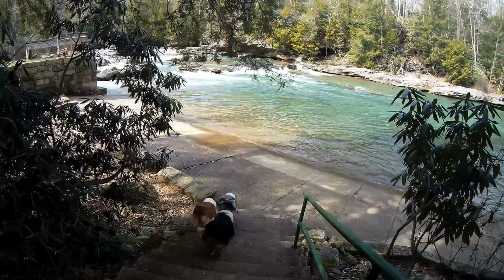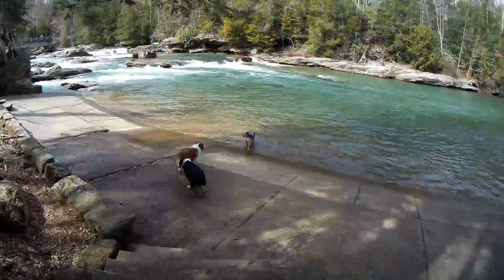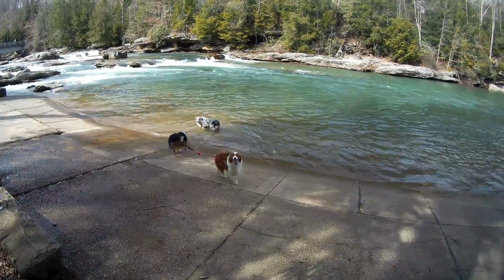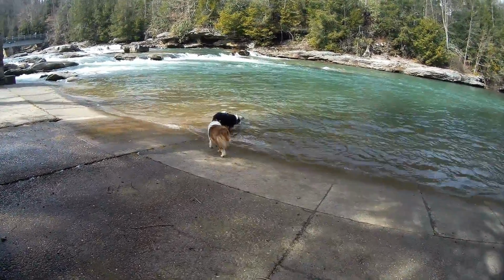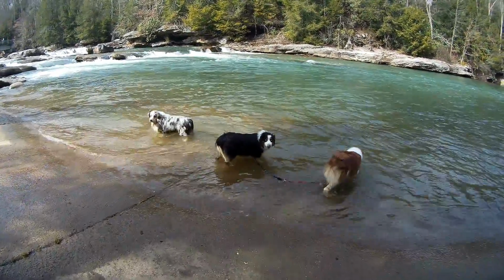As you go down these steps off from the parking lot is an awesome swimming hole. As you can see, the dogs had a great time swimming and cooling off from our walk. We also, when we first got here, saw a guy fishing, so it's a pretty cool place.